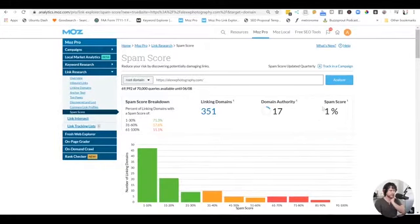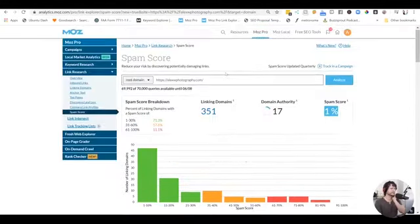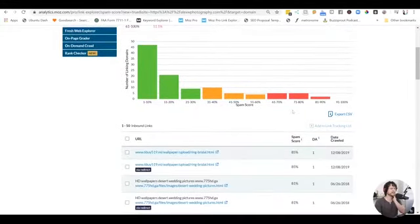Cool. So you got a spam score of 1%. That is not bad. I don't worry about it. Just don't ever hire someone to get you links that's going to get you a bunch of spammy links. That's the only thing I can say. I don't think that you've done that.